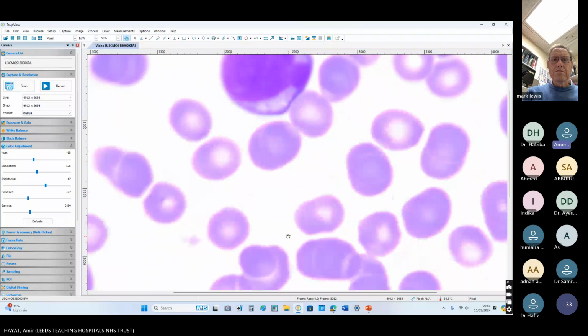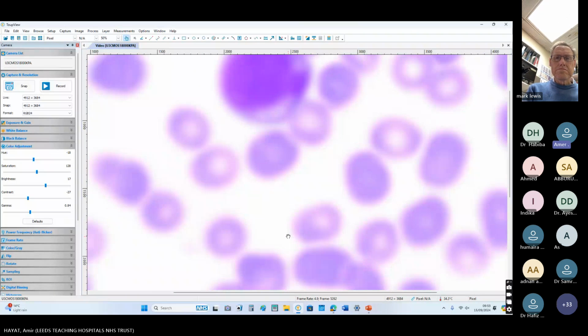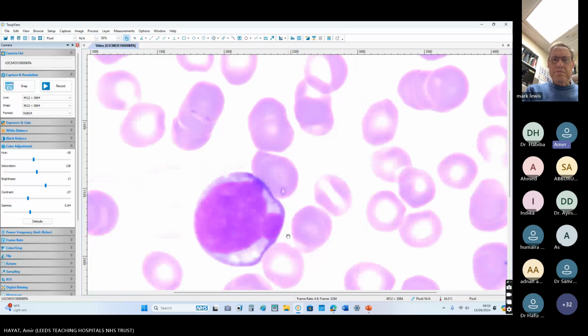So this was an NPM1 FLT3 mutated AML. There are multiple variants of NPM1. So fish mouth and cup shape morphology are not necessarily present in all NPM1 mutated cases.